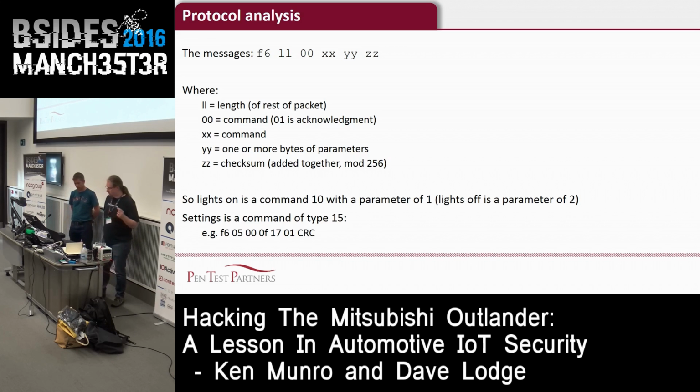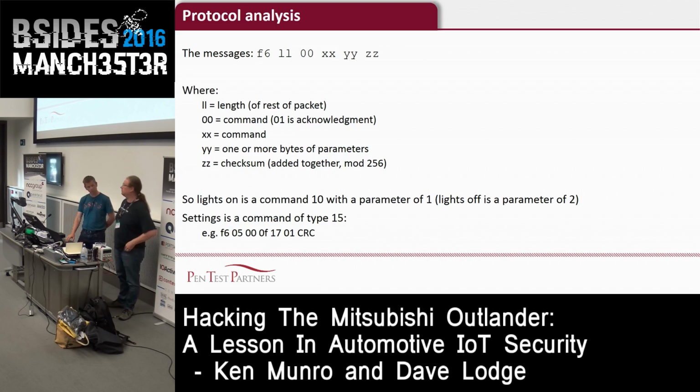But there's a special one, which is setting, a command of type 15, and that basically takes a setting ID and a value to set on the car. That one we'll discuss later. That specific one, 17, is an important one that we'll talk about later. Cool, that's where the fun starts.